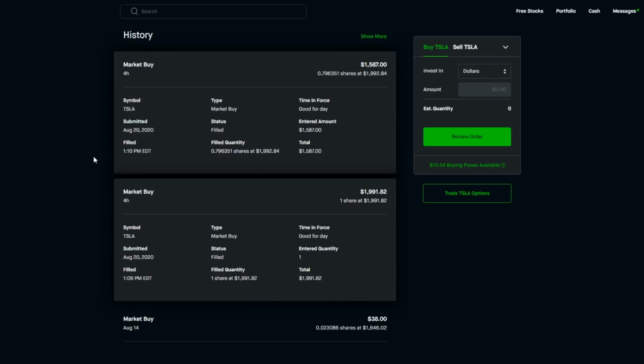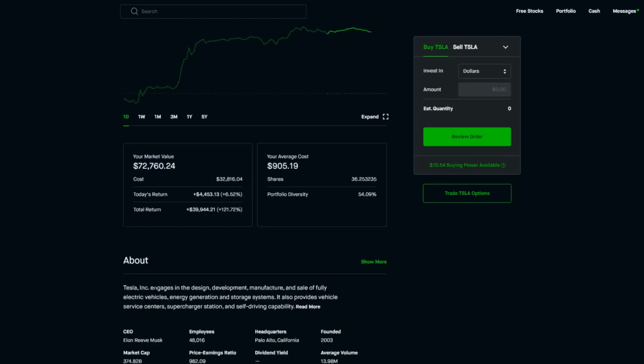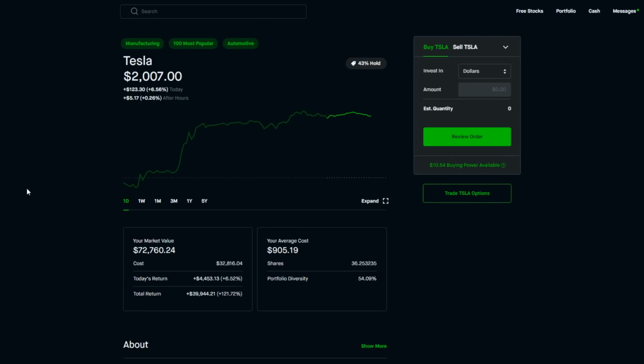So I wanted to make sure I bought a full share, and then I used the rest of the money that I had to spend on a fractional share. So I've spent about $3,600 on shares alone today for Tesla. This is actually a pretty big purchase for me. And keep in mind, after the split happens, you can buy many shares with what I spent today. So $3,600 would be a lot more shares than 1.5 after this split.